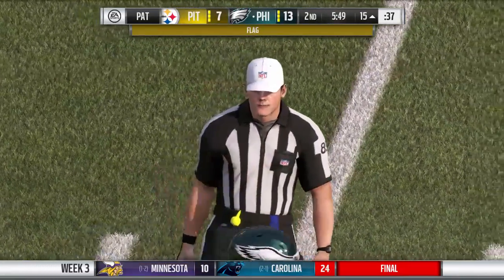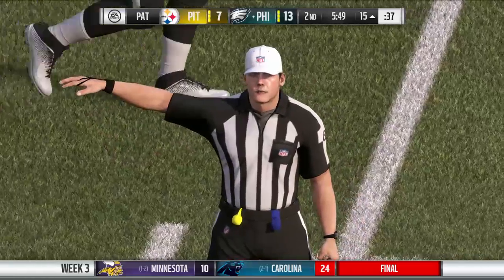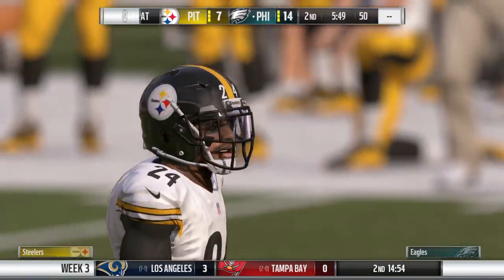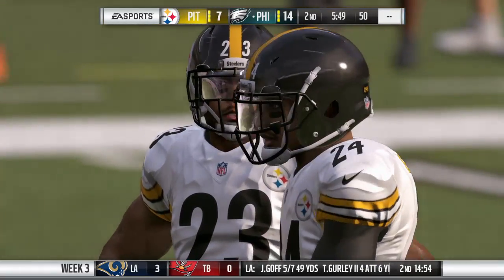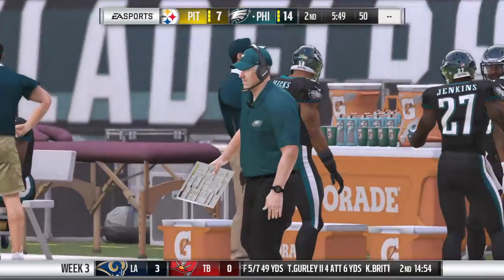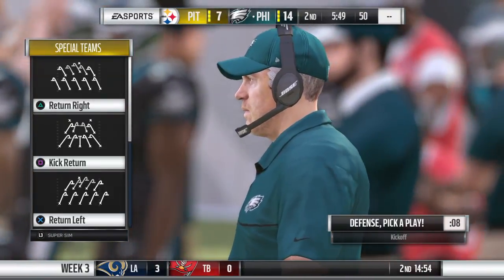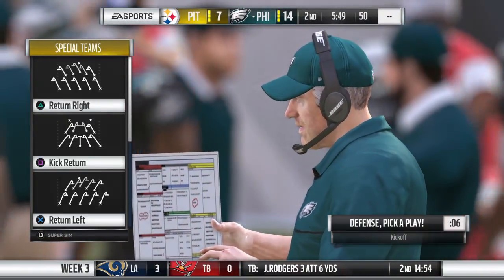Personal foul. Roughing the kicker. Defense. Uh-oh, flag comes out here. This is going to be roughing the kicker. When you're going back there on the kick block, you've got to go to the right point. That didn't happen. Ran into the kicker. The penalty flag had to come out.